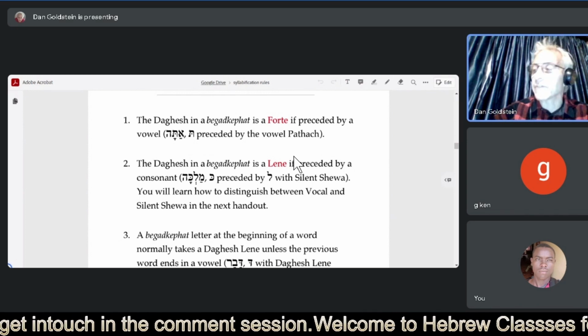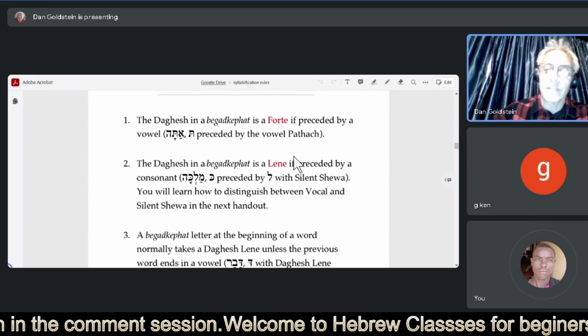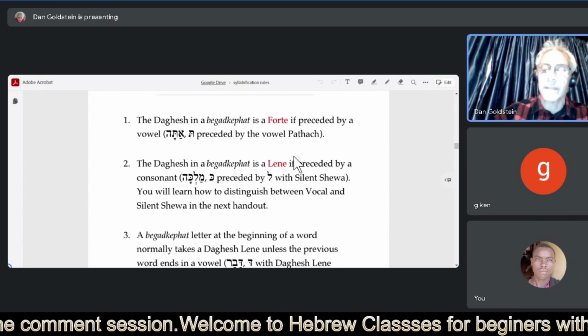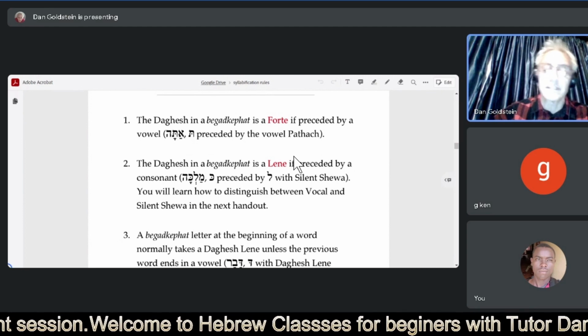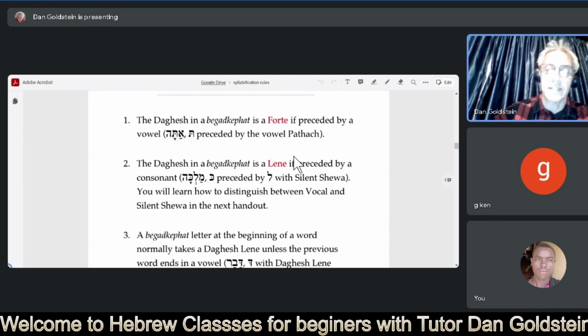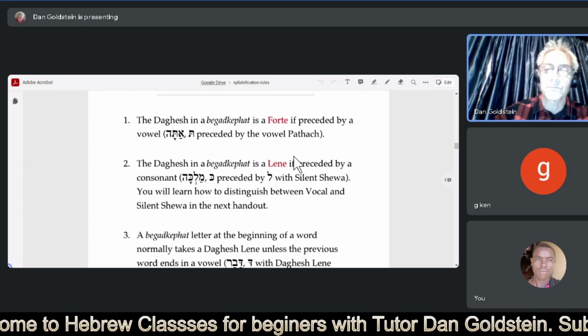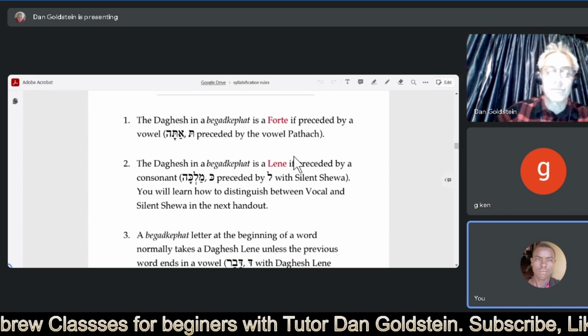It doesn't occur in the vav, so there's no concern that what you look at as a shuruk is actually a dagesh inside the vav, because the dagesh won't live inside a vav. It only lives inside the beged kefet letters. Yes. Understood. Right.